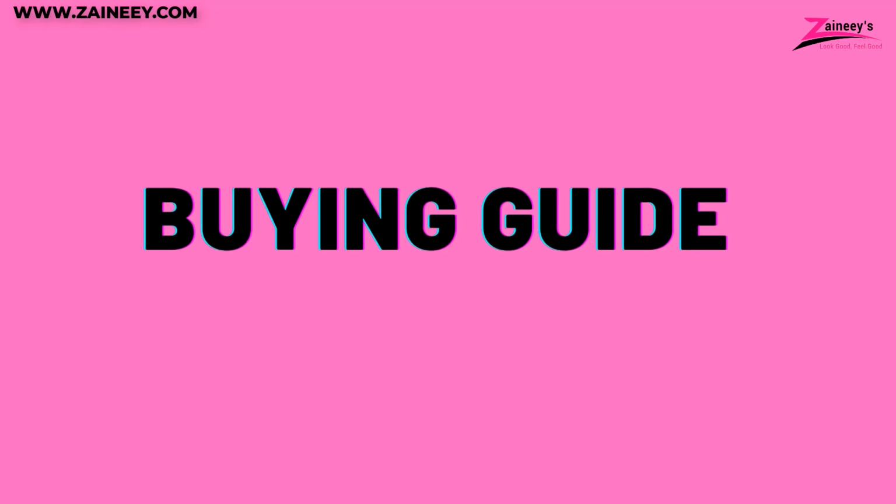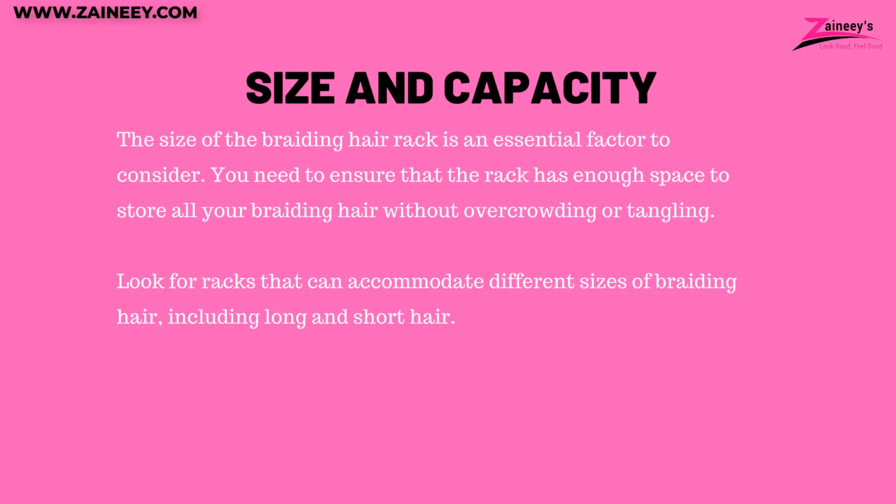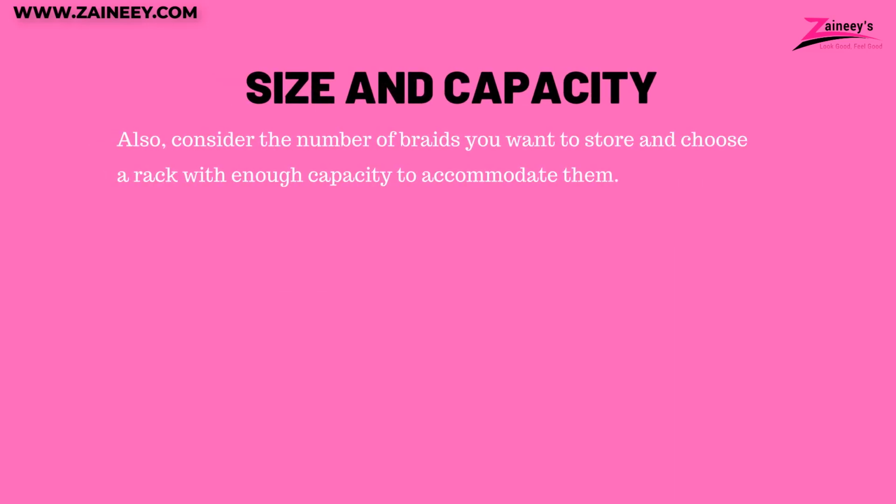Buying guide. What to look for when buying a braiding hair rack. 1. Size and capacity. The size of the braiding hair rack is an essential factor to consider. You need to ensure that the rack has enough space to store all your braiding hair without overcrowding or tangling. Look for racks that can accommodate different sizes of braiding hair, including long and short hair. Also, consider the number of braids you want to store and choose a rack with enough capacity to accommodate them.